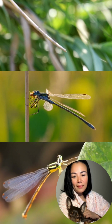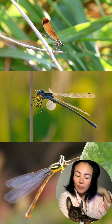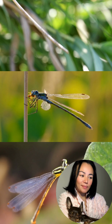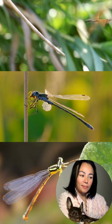As predators of small, flying insects, they help to naturally control pest populations, while their reliance on clean water makes them important bioindicators of environmental health. With their slender bodies, vibrant colors, and agile flight patterns, damselflies are a captivating part of the natural world, often seen darting over ponds and streams during warm months.